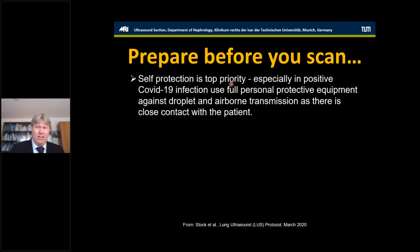Self-protection is the top priority, especially with a positive COVID-19 infection. We need to have full personal protective equipment against droplet and airborne transmission. We are the ones in close contact with the patient, so we have to keep that in mind. We are really the ones at risk. We are not ordering something because we're panicking, but because we are the ones who have to be protected. And we have to try to limit the scanning time in these cases. Keep it short. This is, so to say, a gear sport, ultrasound in COVID-19 patients.